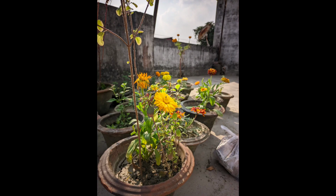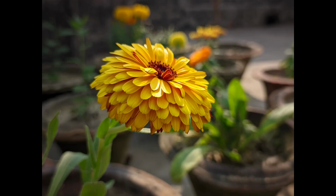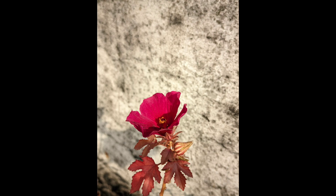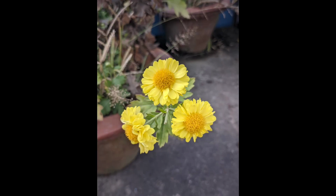So guys, as you can see, the colors and the contrast of the flowers are really well balanced, and moreover when I'm taking a portrait shot, it manages the background blur really well. So I think you got an idea of how the 64 megapixel primary camera takes the shots of the flowers when I'm using the portrait mode and the normal mode.